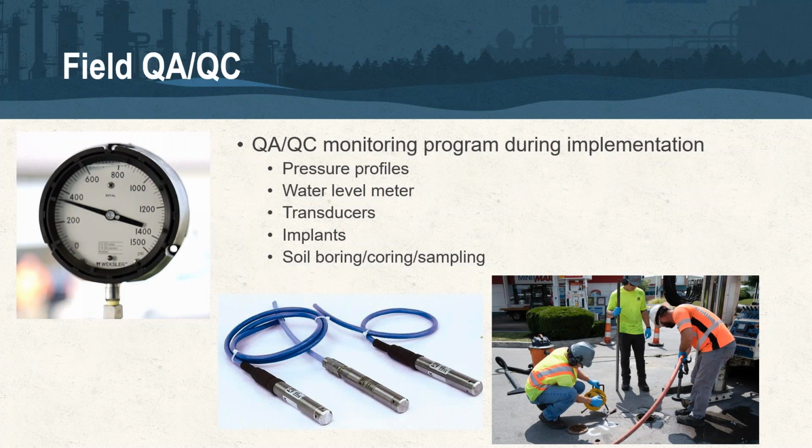So from a field QC standpoint, I already mentioned the pressure profiles. We're also looking at water level measurements. You can do that with a water level meter, or you can use transducers. Implants are very helpful because they're sacrificial, so we can put those out as we go. So if we're doing a PRB, for example, we can install implants along the length of the PRB, say every 20 or 30 feet, and that way we're verifying distribution from a QC perspective as we go.